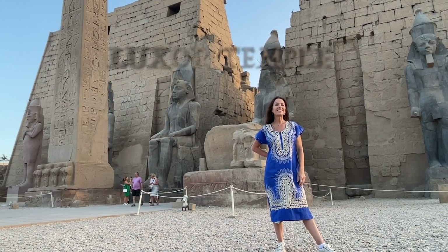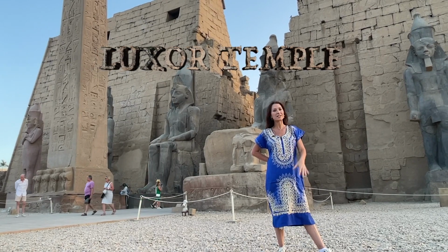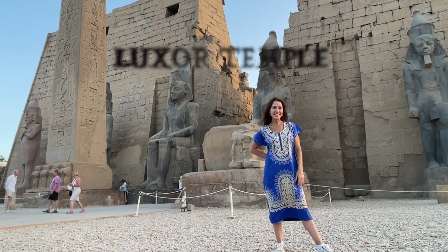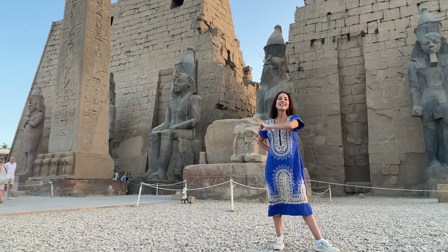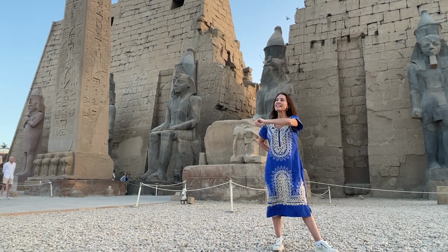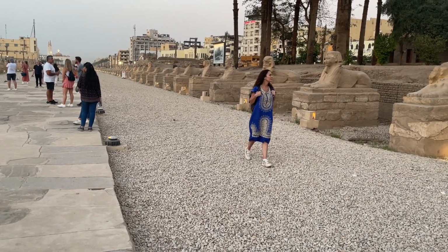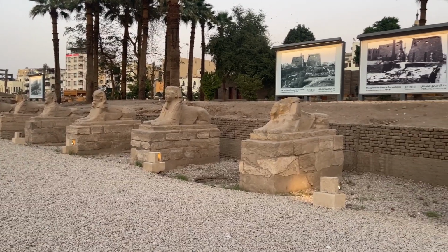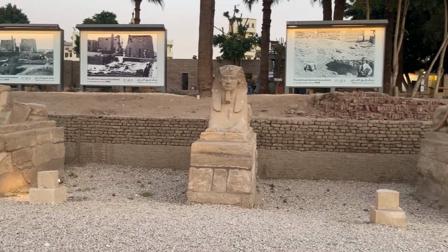Our next stop, the Luxor Temple. It's located in the city center of Luxor, and it was built by King Ramses II. Now, the Luxor Temple connects to the Karnak Temple through the famous Avenue of Sphinxes. It's a byway, a passageway that's lined with 1,300 sphinxes, and in November 2021, it was restored.